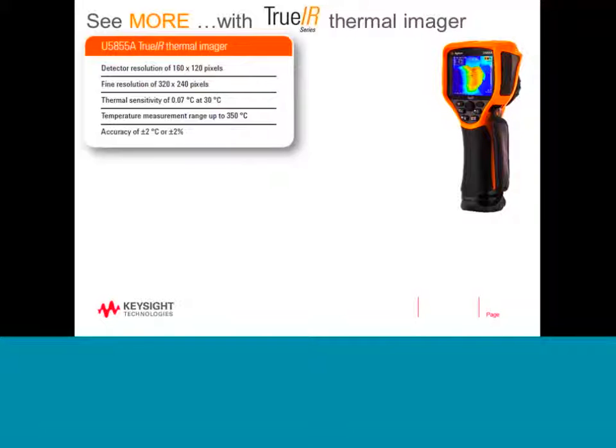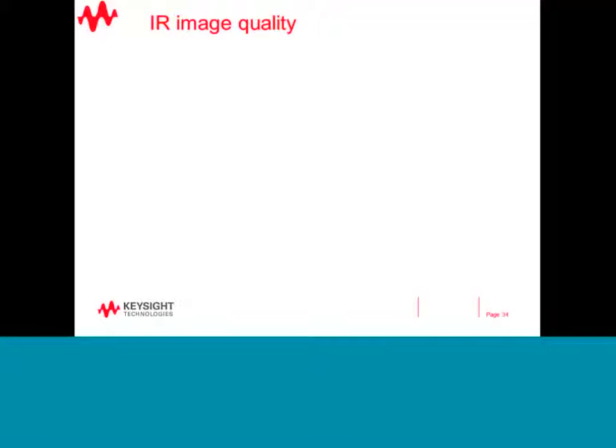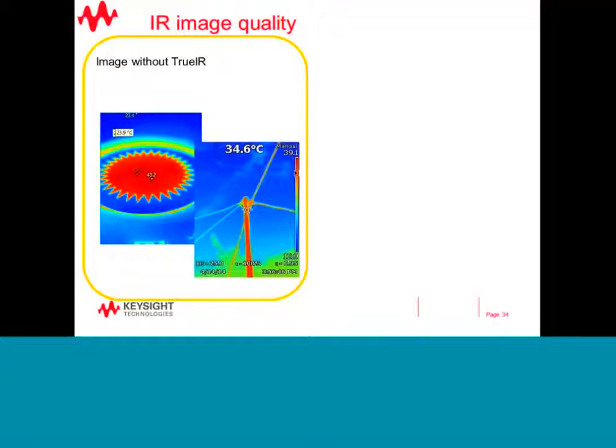This instrument also has a thermal sensitivity of 0.07 degrees, which is really very sensitive, to ensure that even small temperature differences are detected. Now, this camera was designed with the user in mind, therefore ergonomics is a prominent feature of this instrument. This is really something quite interesting because traditionally thermal cameras tend to be large and bulky, and especially if you're using a thermal camera for prolonged periods of time, having an instrument that is ergonomic is really very, very helpful. So let me give you an idea of how the fine resolution that I mentioned really benefits the user in actual terms.